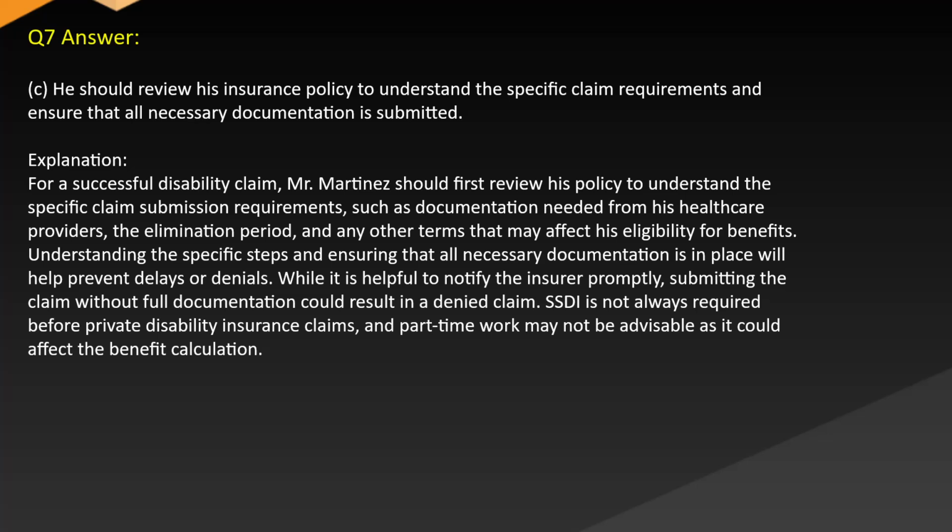Answer. C. He should review his insurance policy to understand the specific claim requirements and ensure that all necessary documentation is submitted. Explanation. For a successful disability claim, Mr. Martinez should first review his policy to understand the specific claim submission requirements, such as documentation needed from his healthcare providers, the elimination period, and any other terms that may affect his eligibility for benefits. Understanding the specific steps and ensuring that all necessary documentation is in place will help prevent delays or denials. While it is helpful to notify the insurer promptly, submitting the claim without full documentation could result in a denied claim. SSDI is not always required before private disability insurance claims, and part-time work may not be advisable as it could affect the benefit calculation.